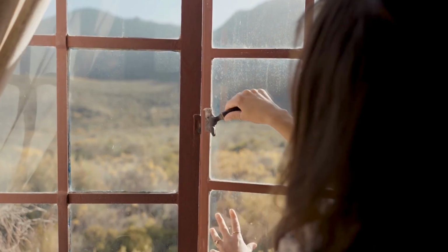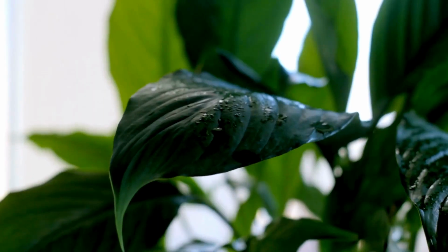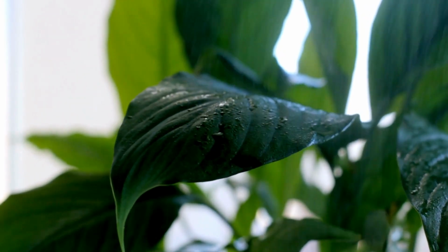But hey, if you're into the natural approach, we've got some tricks up our sleeve for you too. Simply open your window and let that fresh outdoor air work its magic. Houseplants can help, and using natural products with fewer chemicals is another way to keep things clean and green.